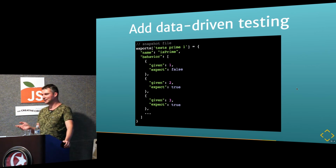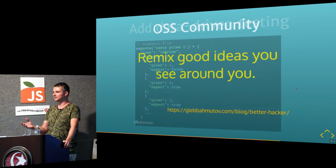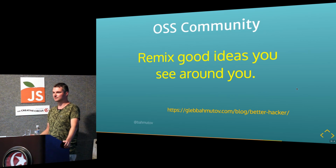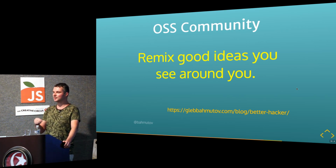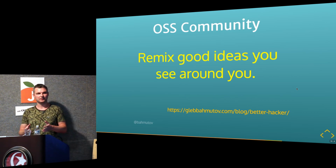The whole point is, when you're here and you're among developers, you hear good ideas. And the most important thing you can do while you're here, while you took time to drive in Atlanta traffic to get here, is to discuss what you've seen and discuss good ideas and maybe remix them and come up with something better, something that actually helps you in your day-to-day job.